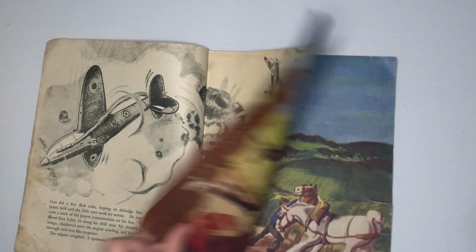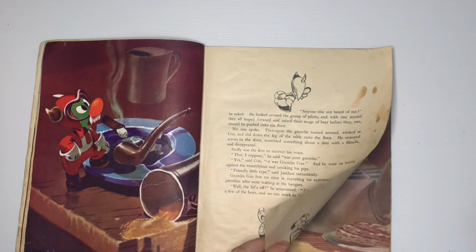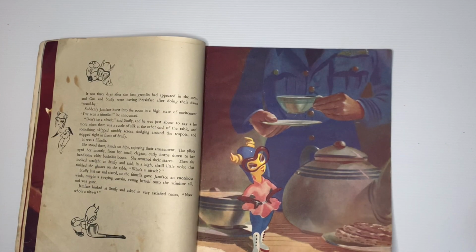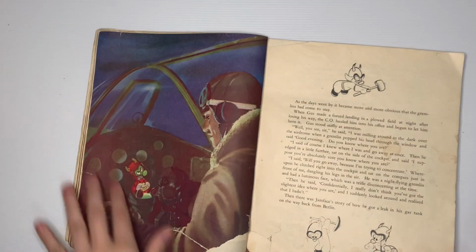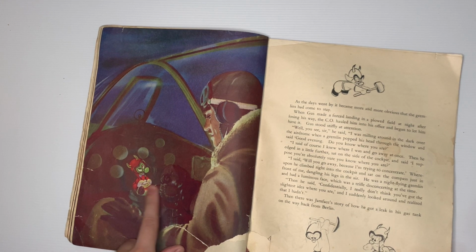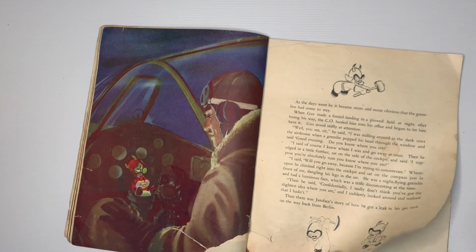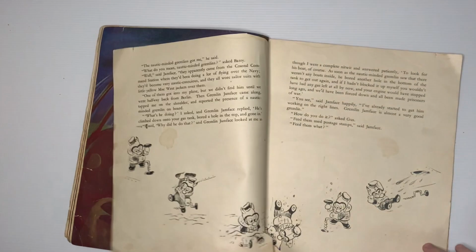Really interesting. Yeah, and all of the pictures have this wartime kind of look. So you've got a pilot here in his cockpit, and I guess there's Gus there. Is he one of the Gremlins? I haven't actually read the Gremlins. I can't remember if I've mentioned that, but I'll have to read through this.